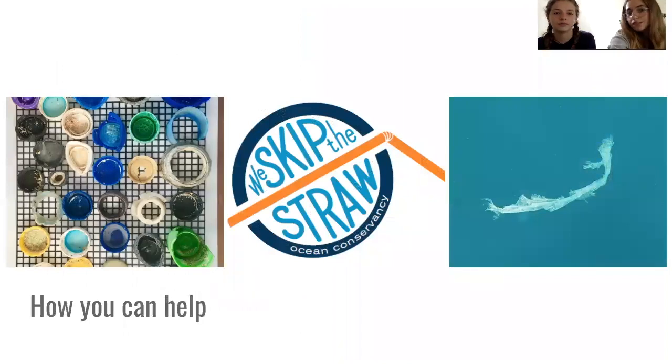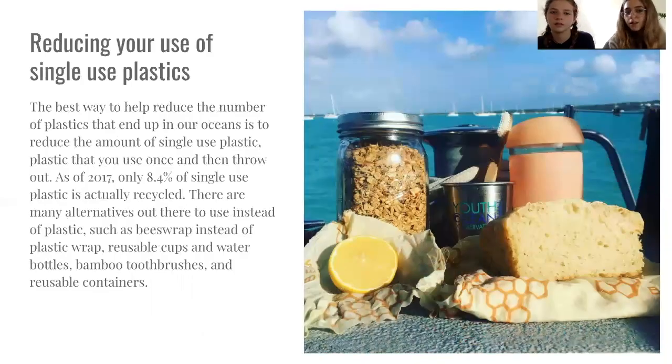So these are some ways that you can help. The first way that you can help is reducing your use of single-use plastics. The best way to reduce the number of plastics in our oceans is to reduce the amount of single-use plastic, which is plastics that you use once and then throw out. That's stuff like plastic water bottles, plastic wrap, little plastic bags, things like that. And as of 2017, only 8.4% of single-use plastic was actually recycled.